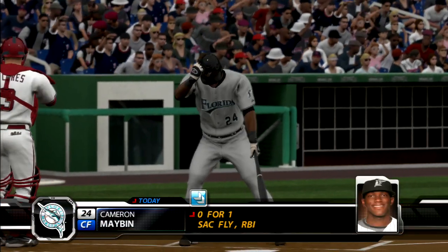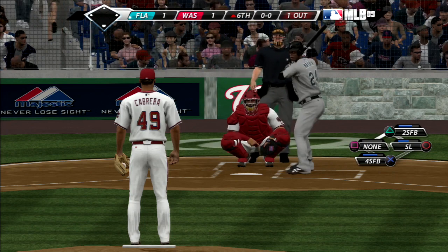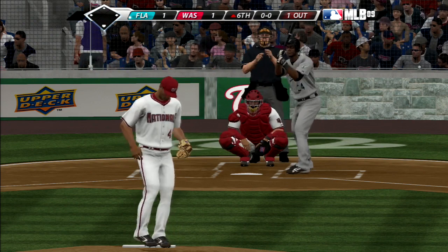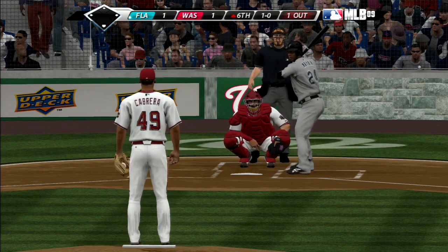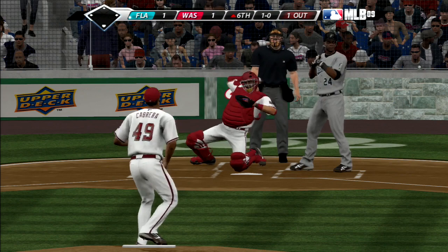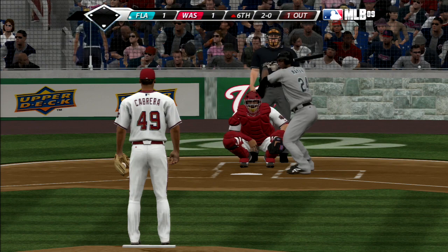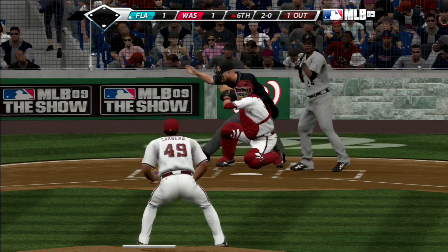So 1 away now, and here's Cameron Maybin. And he lays off there, 1-0. And who would have guessed his RBI back in the first would be it so far? 1-0 pitch is right there, but ruled a ball, 2-0. And here's a case where you can just sit on fastball. If you don't get one, just take it. And there's the first strike, 2-1.